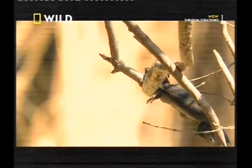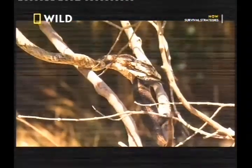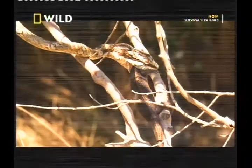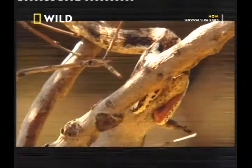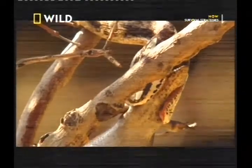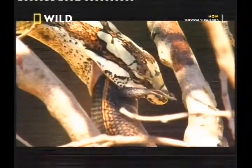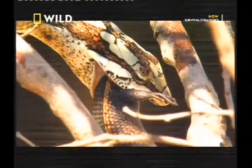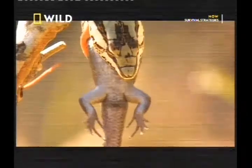The vine snake strikes the lizard with a deadly, blood-destroying bite. Its fangs at the back of its mouth release a potent hemotoxic venom. The poison spreads through the lizard, causing extensive internal bleeding. The bite has no antidote and is even fatal to humans. Hanging from its lair, the snake proceeds to swallow the dying lizard whole.